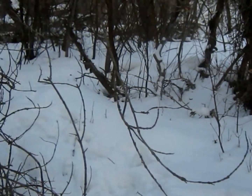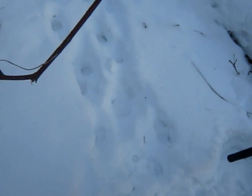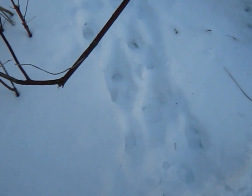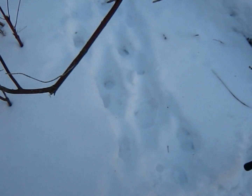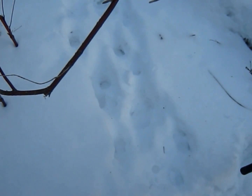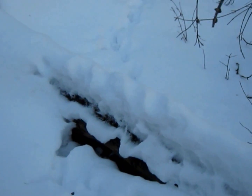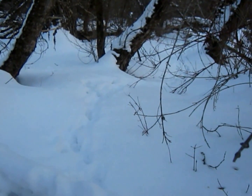I'll record in a minute. Alright. We found these other tracks around the same area, but it's about 20 feet away from the other ones. Just want to show you the difference between why we know it's not an animal like an elk or a deer, because they have 4 legs, and this can kind of show you how they would walk. That's obviously a deer. You can see that they've walked up through there.